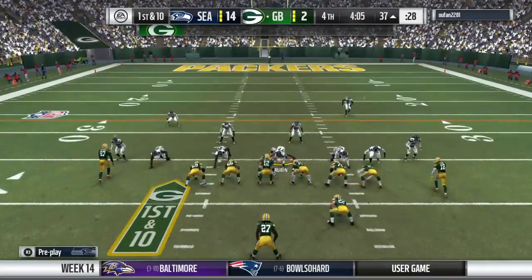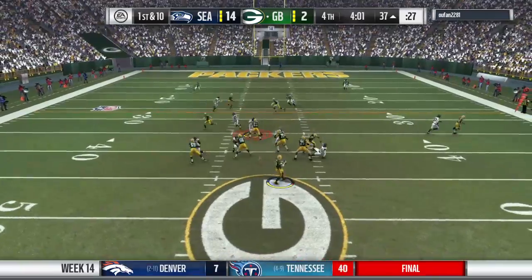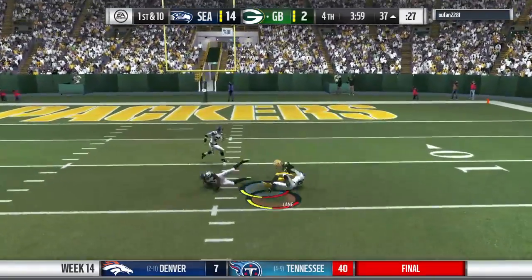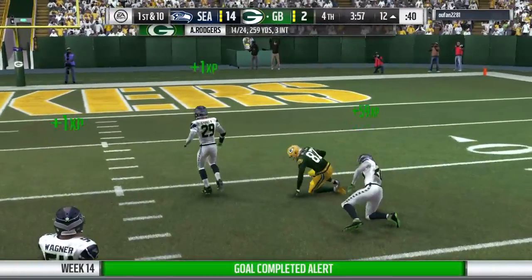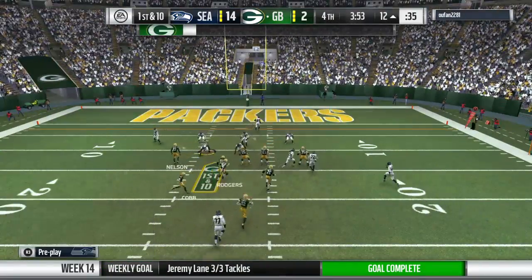Looking to speed things up here, going with some tempo. Throwing on 1st down is Rodgers. In the middle of the field, he's got Nelson. And he gets this one all the way down inside the 15, just shy of the 10.